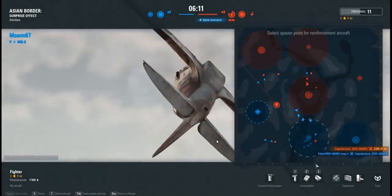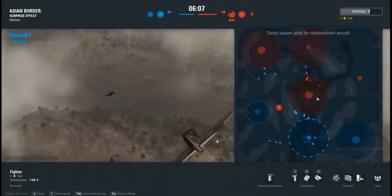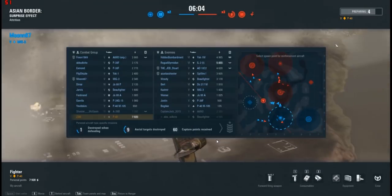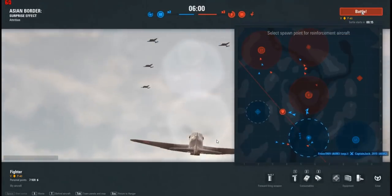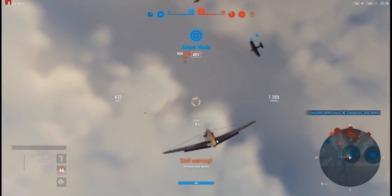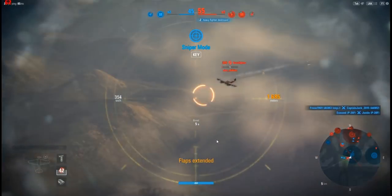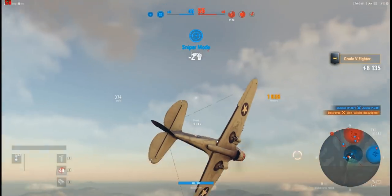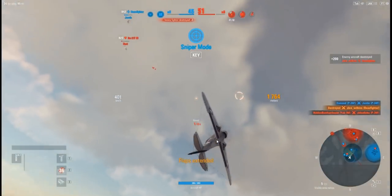But this isn't one of those times to get stupid. You still got to play your plane to its strengths, and that's exactly what you should be doing every time you're playing, is playing to those strengths. So I spawn back in here, pick up my boost again, try to get up here. I got the bullfighter coming in. Let's see if I can pick him up.